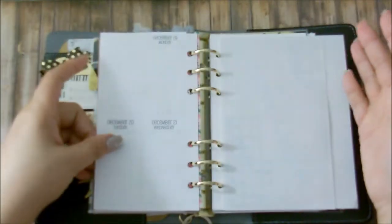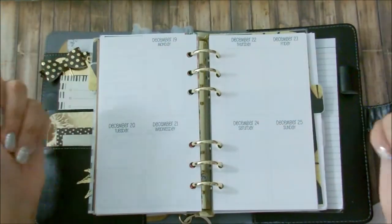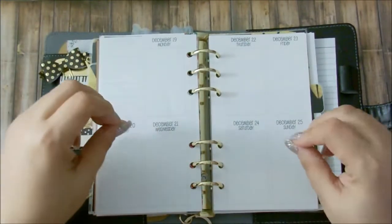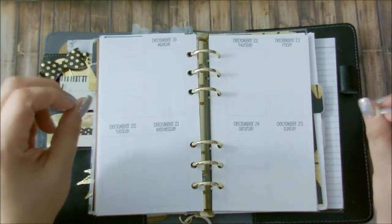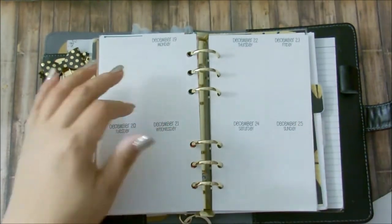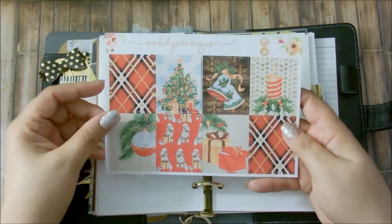Today I will be doing my plan with me for the week of the 19th through the 25th, which is Christmas week. Yay! I'm actually filming this super late. It is the 21st. I am so behind. It's been such a busy week for me so far, and this is like the only free morning that I have to actually film. So with that in mind, I am going to use this kit from Sahili's Design.